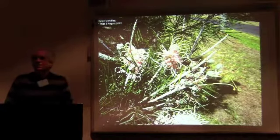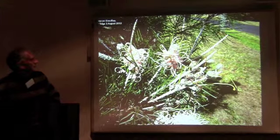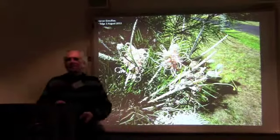Now, who can see the Apis cerana on this beautiful grevillea? You could actually put the flower in tea to give it sugar. There's so much nectar coming from it, and it's pretty easy to see.